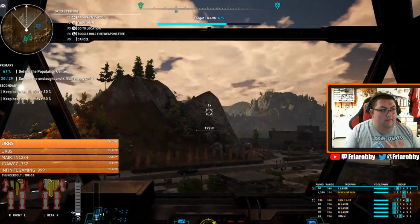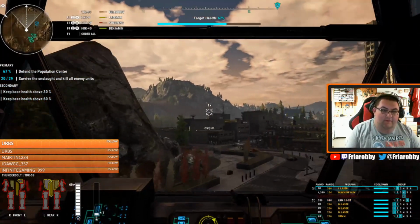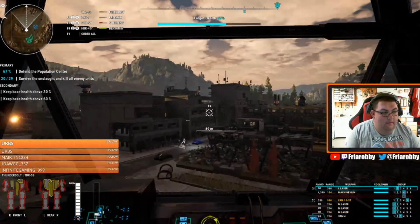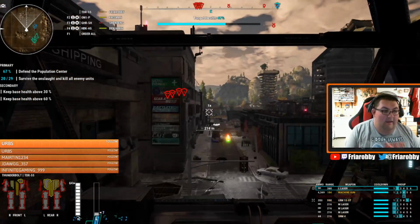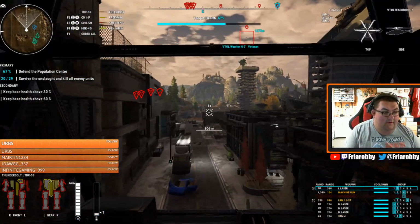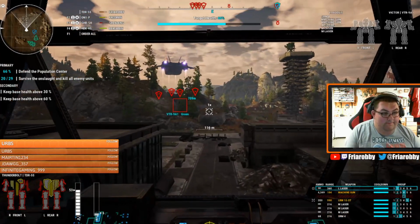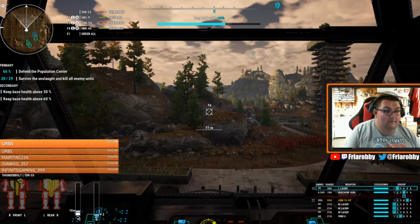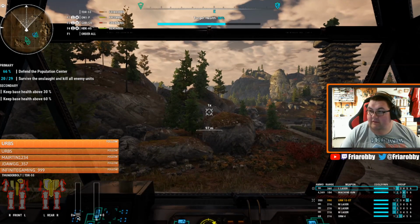They're coming from over here. Alright. Getting into formation, Commander. And let's just drop a whole assault lance on us. That'd be our luck. Can you drop like 8 tanks and like a, oh man. They dropped 2 more assault mechs, didn't they? The Blackjack. That's a shoot to Victor, maybe. Yeah, they're not kidding around on this mission. This is a little difficult.